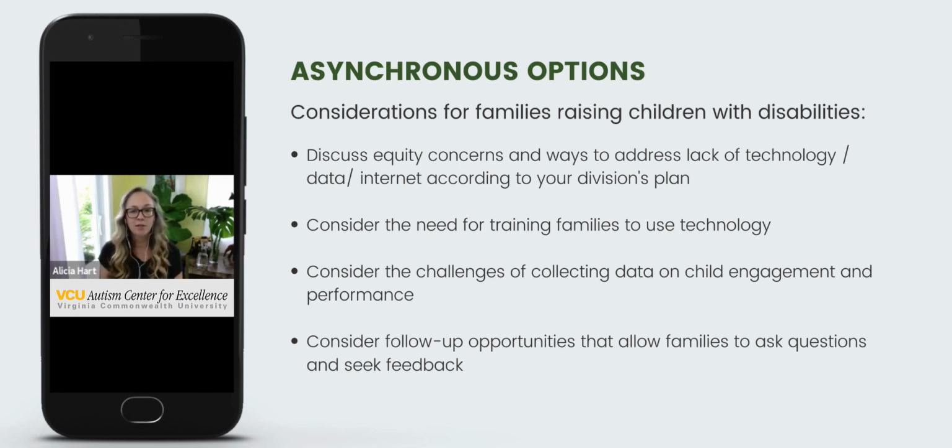You also want to think about the challenges of collecting data on child engagement and performance when we're doing an asynchronous option. We can't always track what's happening as people go through these learning modules. So it is something to think about. You also want to consider follow-up opportunities for families because they've had time to look at this information. They've had time to review it. But now they may have some questions. So there needs to be maybe some sort of, either it's email, maybe it's a phone call, maybe it's a live session that we add into that so that families can ask questions and really get some feedback on some things that they've learned.